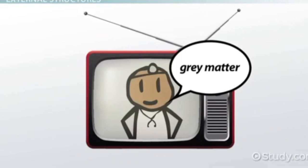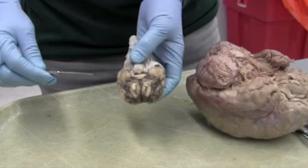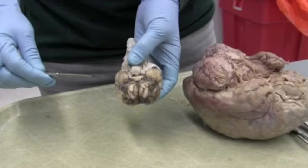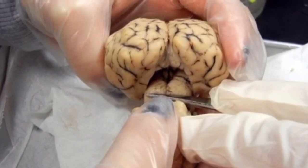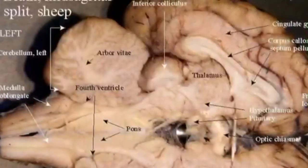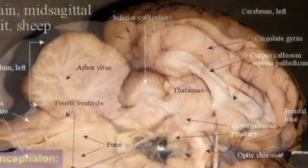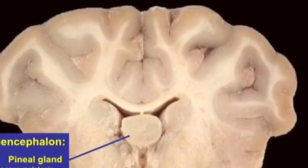Let's talk about the function of the diencephalon. It relays sensory information between brain regions and controls many autonomic functions of the peripheral nervous system. It connects structures of the endocrine system with the nervous system and works in conjunction with limbic system structures to generate and manage emotions and memories.